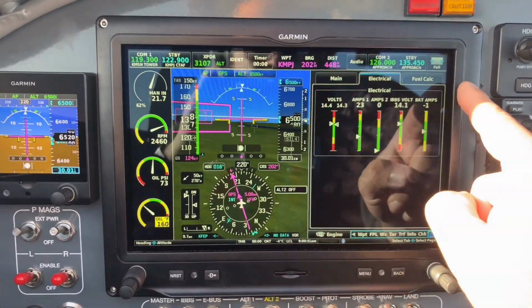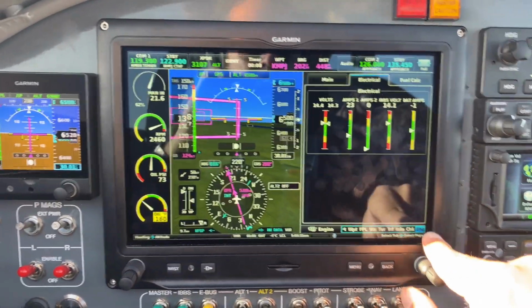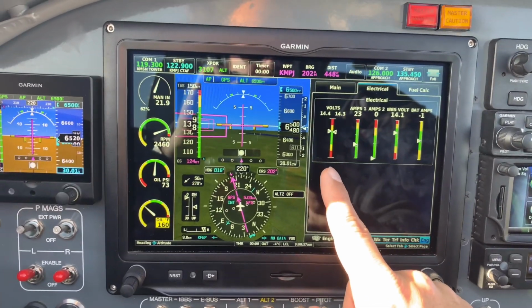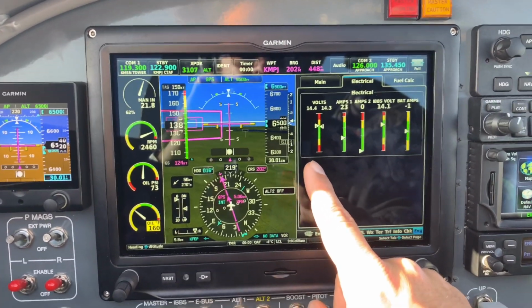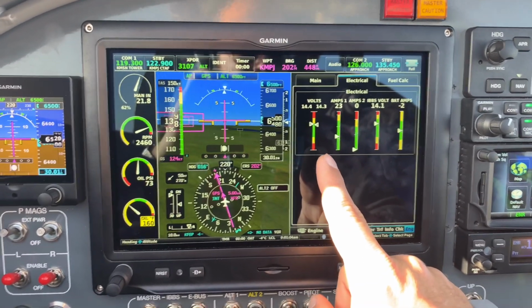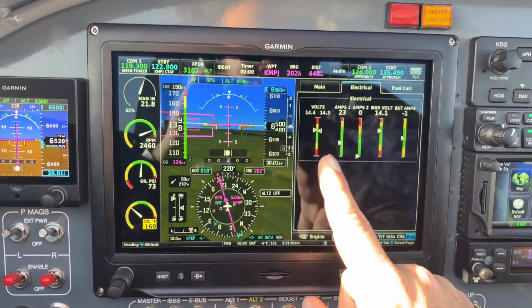So there's tabs on the top, so I'm just scrolling through the tabs. I'm still in the engine, and now I went from main to electrical. All right, so we see two voltages. I see the main 14.4, which is the main battery, and 14.3, which is the power on the endurance bus.